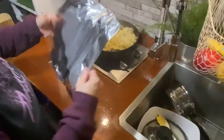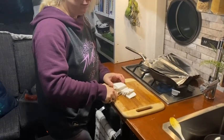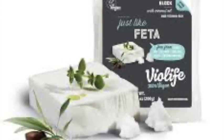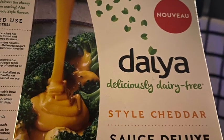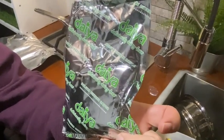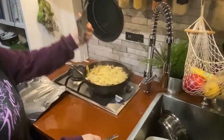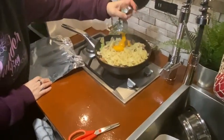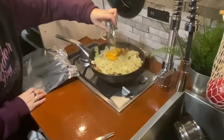And all we're needing now is a sauce. So to do that, I use this Violife feta cheese. It melts really good, as well as this cheddar sauce, which is so convenient because it's available mostly everywhere. It's basically like Kraft Dinner sauce, but in a liquid form. And if you add a little bit of water to it, it just covers everything really nicely and makes everything cheesy.